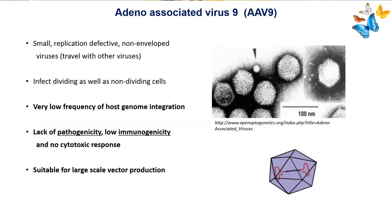What we're using at the moment in the clinic are so-called small adeno-associated viruses, and often the serotype 9. These are small, replication-defective, non-enveloped viruses. They can infect dividing and non-dividing cells, and they only integrate into the host genome at a very low frequency, if at all. And most importantly, they are not known to cause any human disease. They have a very low immunogenicity, meaning that the immune system is not going to react in a toxic way to it. And they are also suitable for large-scale production, which is important if one wants to make a drug.